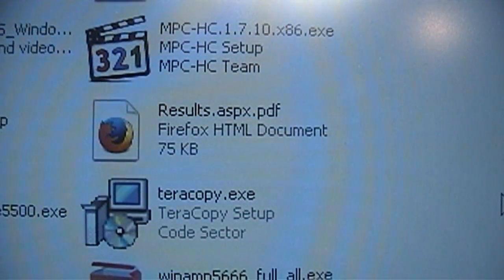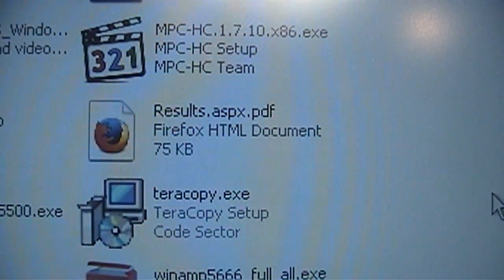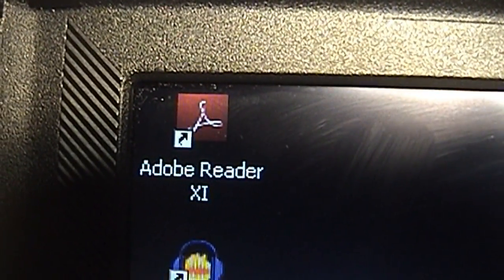Don't you just hate when applications make unwarranted, unnecessary, and unauthorized changes to your computer? Like Firefox plastering its logo over every PDF document on this computer, despite Adobe Reader being installed.